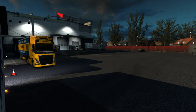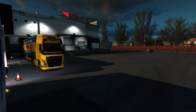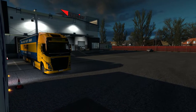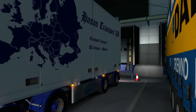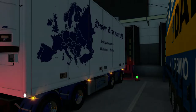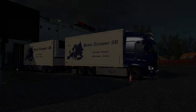And it's important if you can at least see the trailer's lights when straightening out. This looks good anyway. I see them there, and we are almost good to go. Like this. Green light. So, we won't complain about that. Or at least I will not complain about that. So, turn off the engine and load up, or have someone loading it for you.